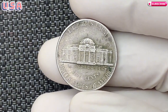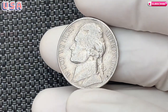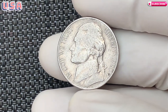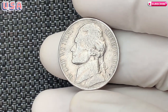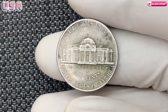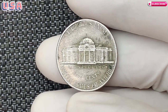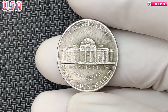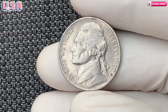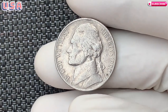Now comes the exciting part: the value of this coin. While an average 1990 US 5-cent piece might only be worth its face value, some rare variations and pristine condition specimens have sold for truly astonishing amounts. In fact, some collectors and auction houses have listed the most exceptional versions of this coin for an incredible $45,000. That's right, $45,000 for a single nickel. It's hard to believe, but it's a reality in the world of numismatics.